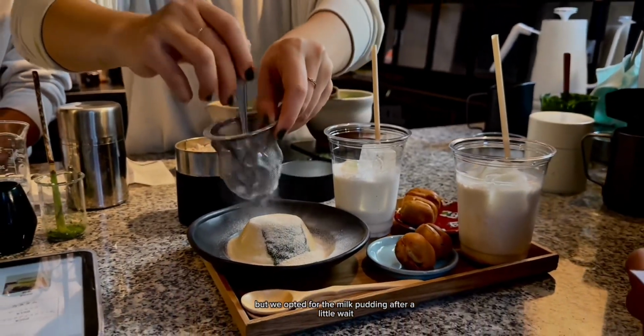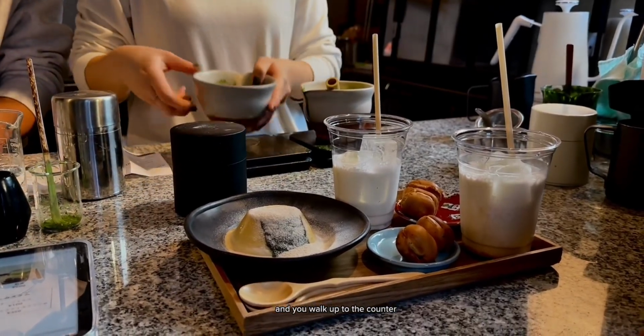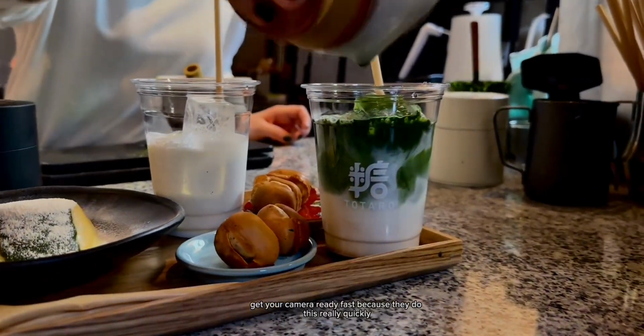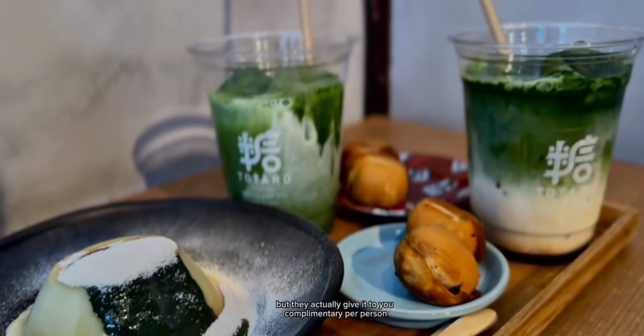After a little wait after ordering, they call your number and you walk up to the counter and they show you how they make the matcha and pudding. Get your camera ready fast because they do this really quickly. I was wondering where the bubble waffles were on the menu, but they actually give it to you complimentary per person.